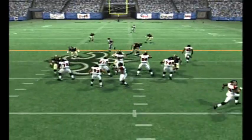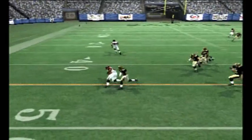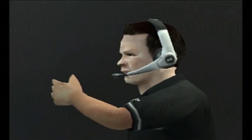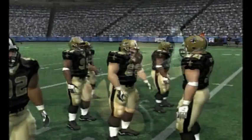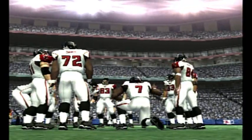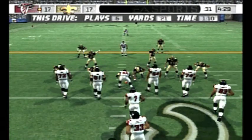Out of the I formation, closing in with the pass. He hits his receiver. They get first down yardage on that hookup. It is a first down. First and 10. Ball on the 43-yard line.